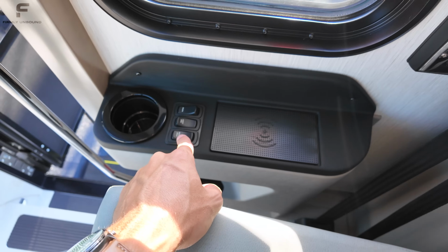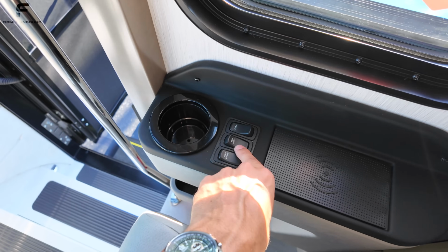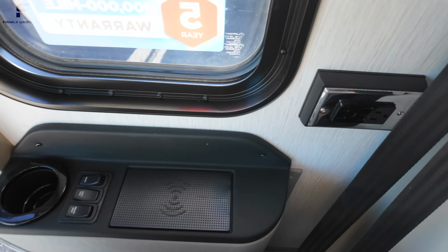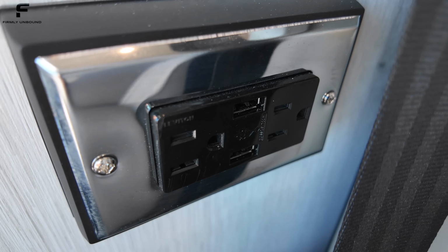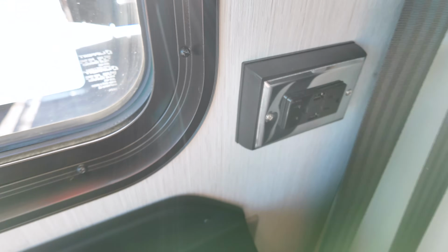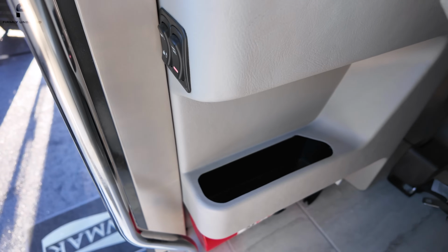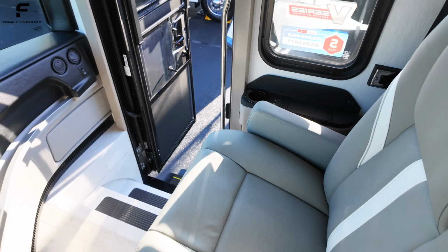And then you have your step cover controls here. The map light and patio, I'm assuming this is for the patio light. I don't know what that map light switch is for. You have your outlets right here next to the passenger, and I wish these had the USB Type-C connection ports on them, but they still just have the traditional USB ports. A little bit of storage space down underneath there, and again, these are powered seats with the footrest on there.